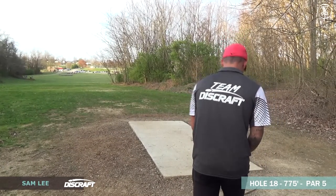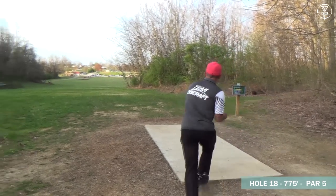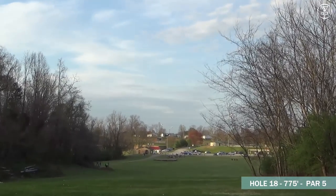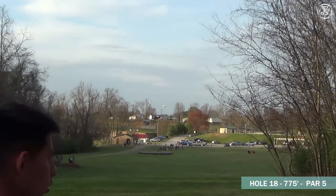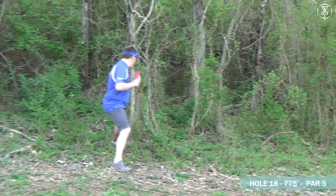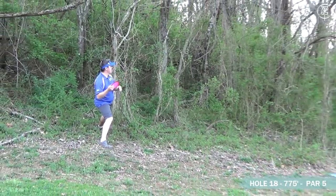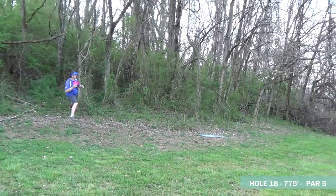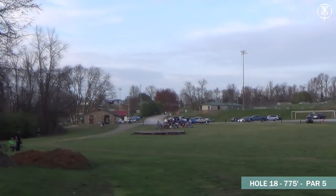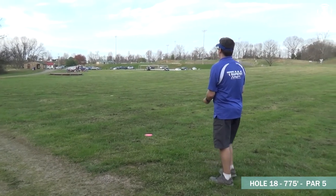Coming down the stretch here, Logan and Bart are both OB. Sam putting some moves on that one. That's a crush as well. As I said here, Danny didn't get the OB stroke, but this is a tough shot here. A hard angle. He's going to have to flip out and around. Hit the limbs, but fortunately it flexed back in.